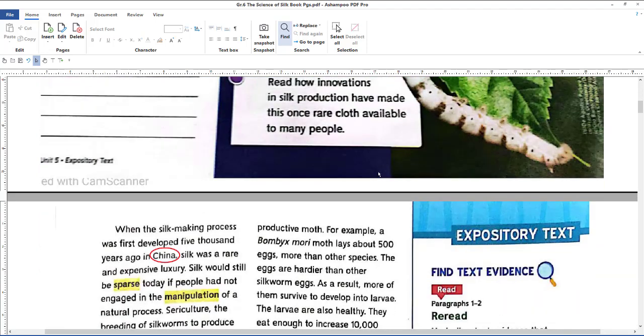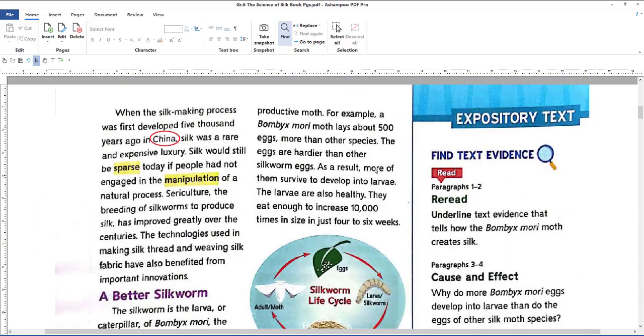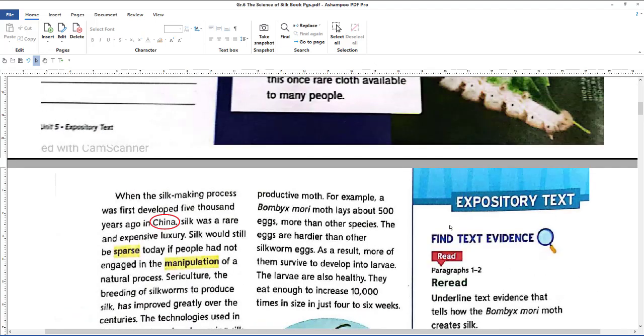Okay, after that we have to know the genre, and it's written here on the right, which is expository text, and it's the same genre as the previous selection if you remember. I said in the previous video that an expository text means a text that explains or gives more information about a specific topic or issue. So in this text we will get some information and explanation about the science of silk, how silk was produced in history and how we are producing it right now.